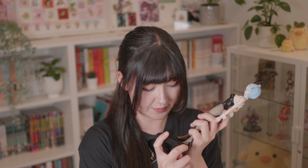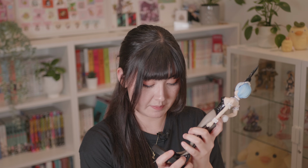Anyway, let's actually open these ladies. So we get a little black base with some gold detailing on it. Alright, let's put Rem onto her base. Alright, first off we have Rem. Let me get Ram out as well. So Ram has the same base. Are there any solid Ram fans out there? Let me know if you're a massive Ram fan.